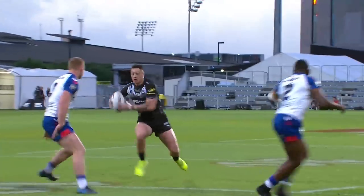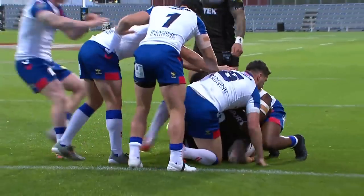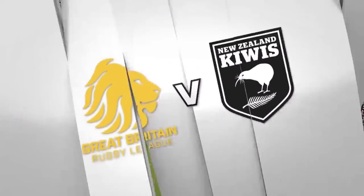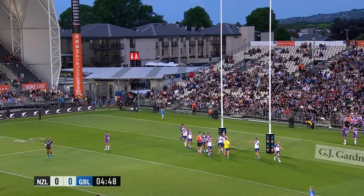There's always going to be opportunities on the left here because the right edge in particular, with Joseph Manu on that side, is a real threat for the Kiwis. So nicely placed on the outside. Got good footwork, hasn't he? Jumps in the air and skips, gets to the outside of his opponent. Yep. He's been very good in these two games at centre.